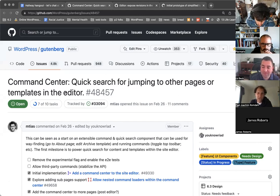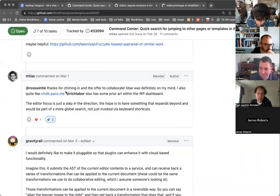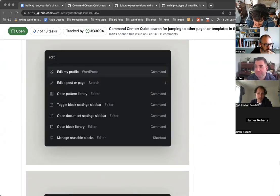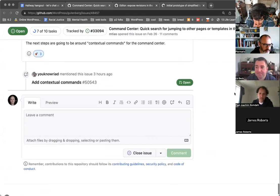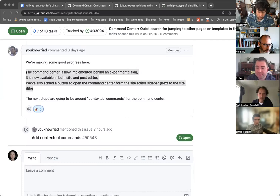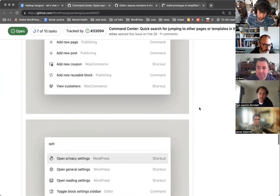So there's this command center that allows you to jump across different things. And let me see if I can find a video. So you basically have something similar to Spotlight search, imagining that in your WordPress site editor and post editor. I think Riyadh just said he added it to both. Yeah, it's behind an experimental flag right now. This is going to be part of what we're going to test in the next call for testing. So if this is of interest to you, this is going to be a great time to get into it. It's definitely a pretty interesting feature.